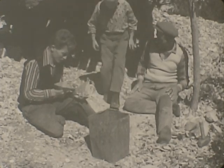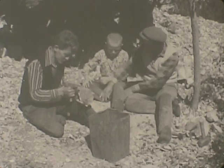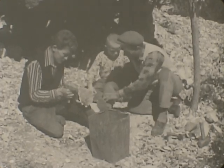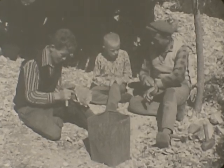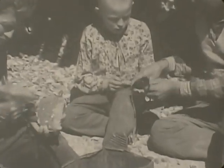Yashar, Ahmet's son, is only 9 years old and just beginning to learn the craft.